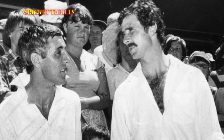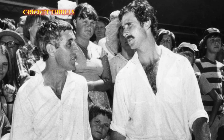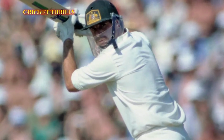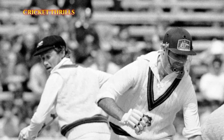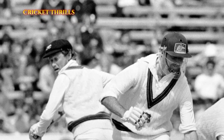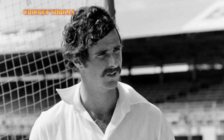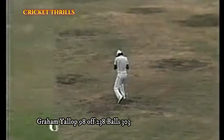Graham Yallop was dismissed LBW by Ashantha De Mel, but not before he anchored Australia's innings with poise and precision. This was more than just an innings, it was a statement of class and composure on foreign soil, in a match that marked the beginning of a new cricketing rivalry. Let's relive this fine knock from a true Aussie left-hander. Watch how Graham Yallop tamed the Sri Lankan bowlers and came agonizingly close to triple figures.